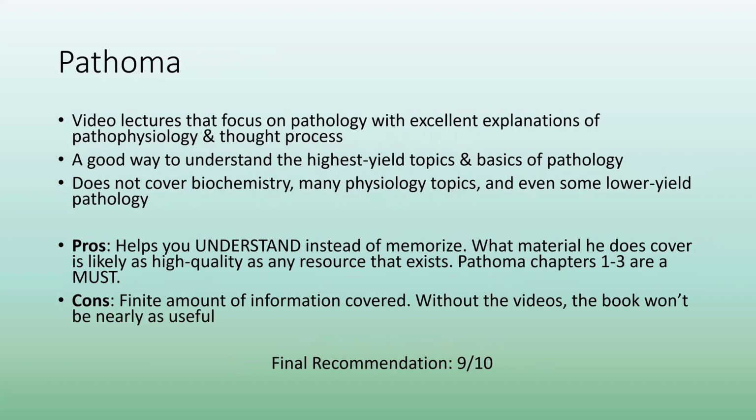Here we have Pathoma, loved by many, one of the core resources many people use. So it's video lectures that focus specifically on the thought process behind each high-yield pathology concept. So it doesn't cover biochemistry or many physiology concepts, and there's some low-yield path that's being added to Step 1 that hasn't been covered by Pathoma yet. But I think the biggest pro of Pathoma is it helps you understand the concepts instead of memorize them.